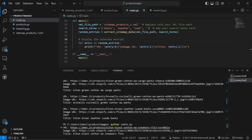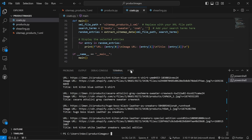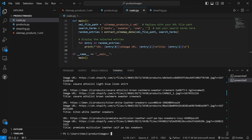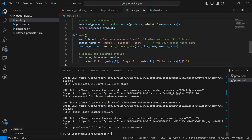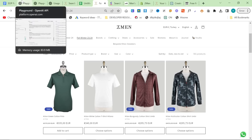Wait, I didn't say sneakers. Wait, what? It does not say sneakers here. Why is it picking up sneakers? That's weird. This is coats.py. Boots, sweater, coat, sneaker. Why is it picking up sneakers? That's weird. Whatever, it's fine. Let's just keep going.